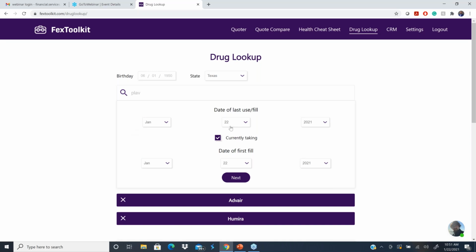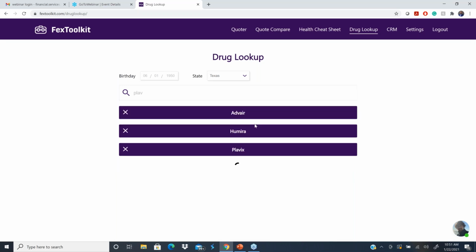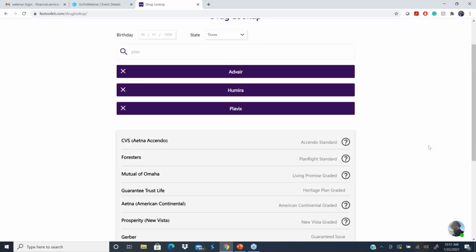You're using it now, right? Yes. 2 years ago again? Let's say you started it 5 years ago. All right, we'll do 2016. Your dose, is it under or over 75 milligrams? Let's just say under. Yeah, 75 seems like a lot. We'll do no.